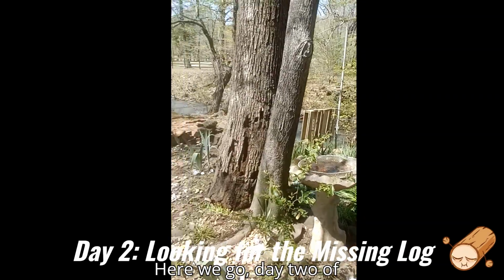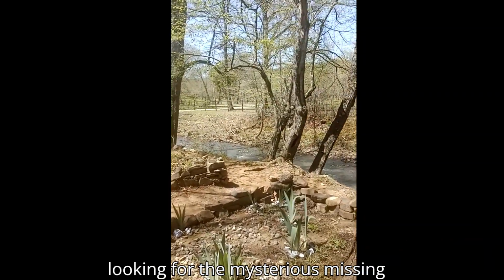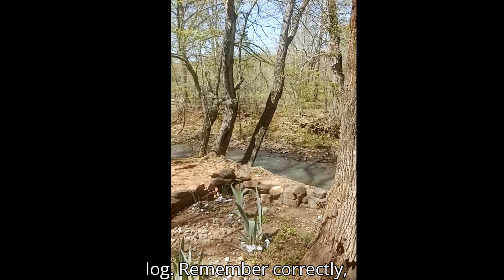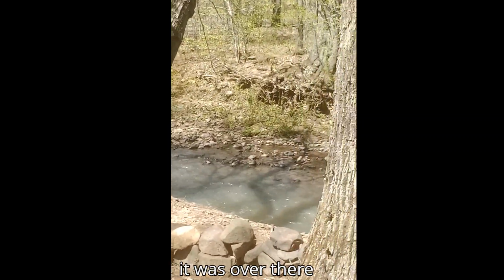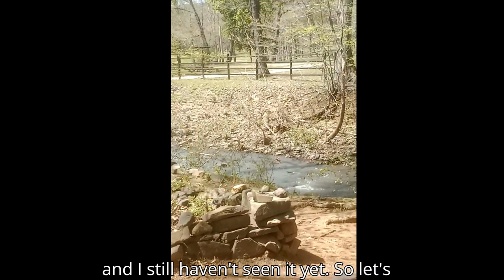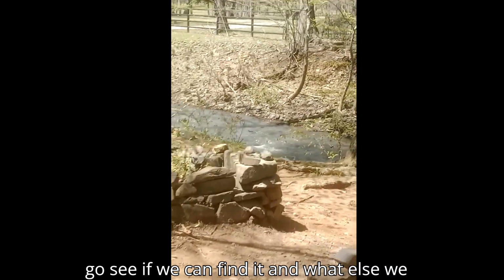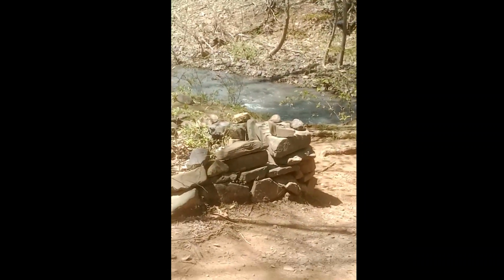Here we go. Day 2 of looking for the mysterious missing log. If you remember correctly, it was over there. And I still haven't seen it yet. So let's go see if we can find it, and what else we can find along the way.